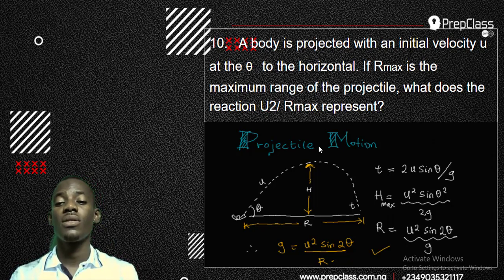We have time. The total time is 2u sine theta over g. The maximum height is u squared sine squared theta over 2g. And the range is u squared sine 2 theta over g. These are the three formulas to know in projectile.